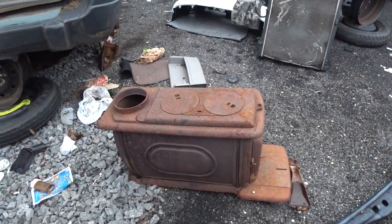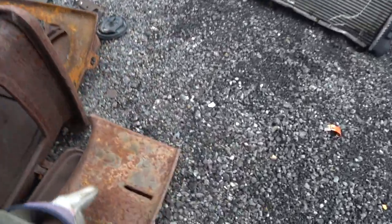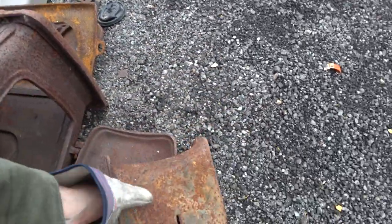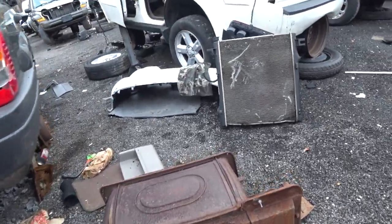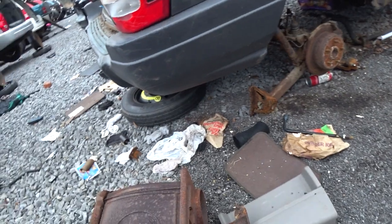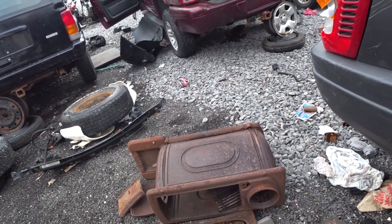Who throws out a cast iron stove in the junkyard? That's definitely cast iron. I would have liked to have that. Nice little guy. Put it on the deck. I don't understand. Firewood and cast iron stoves seem like odd choices to fill your vehicle with before you send it on down the road to the U-Pull.